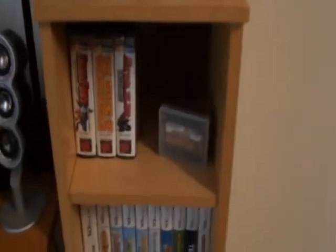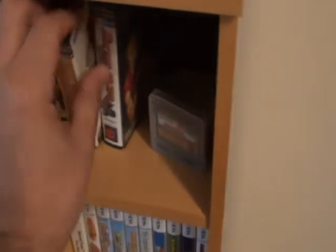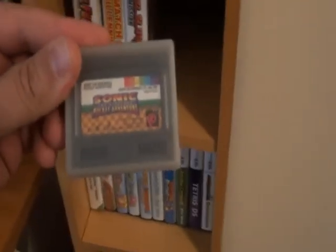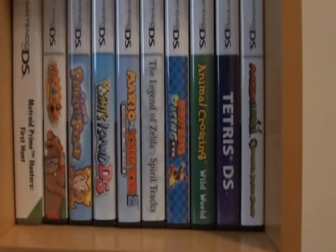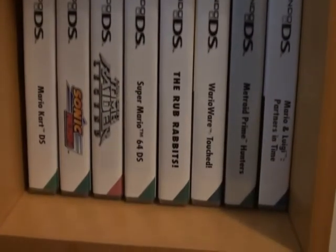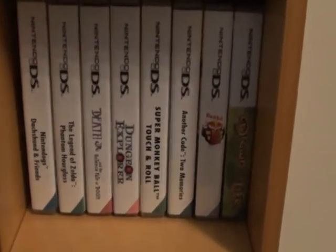Over here I've got some Pocket Neo Geo games. Metal Slug, Touch of the Millennium, Fatal Fury. Over here are these Sonic Adventures, which is basically a port of the Mega Drive, Sonic 2. Over here I've got the DS games.